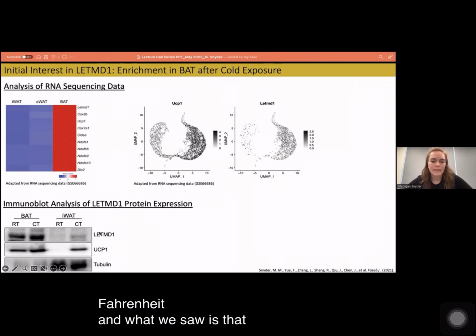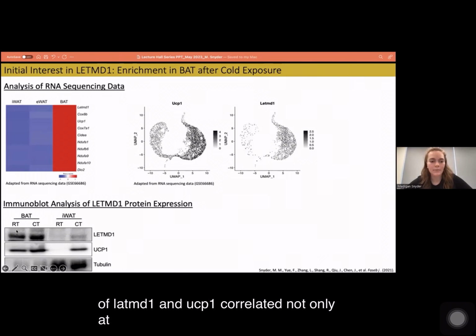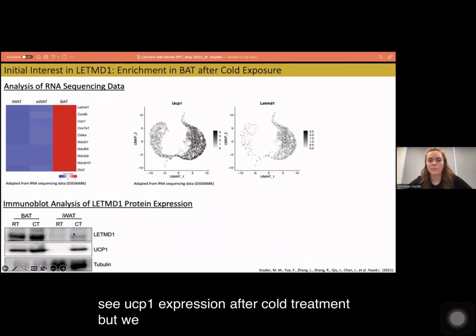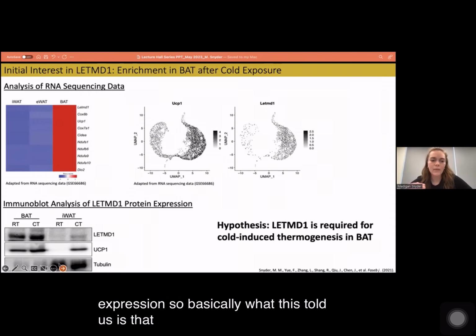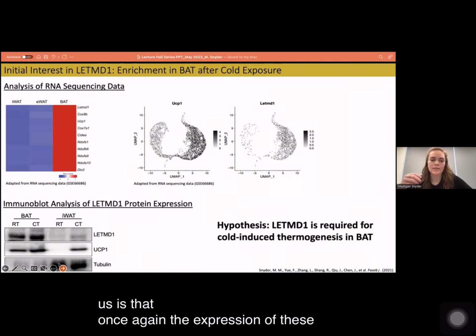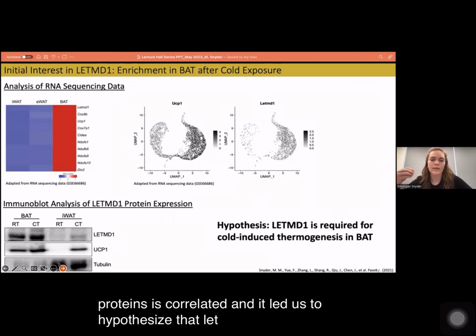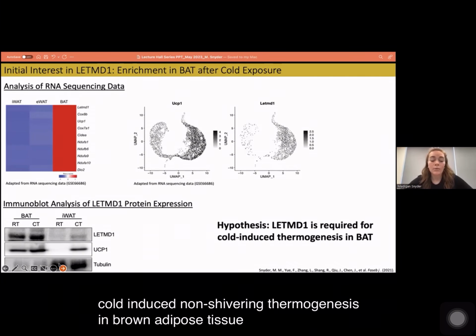And what we saw is that the expression of LETMD1 and UCP1 correlated not only at room temperature in the brown fat, but also after cold treatment. But if you look at the IWAT, we only see UCP1 expression after cold treatment, but we don't really see LETMD1 expression. So basically what this told us is that, once again, the expression of these two proteins is correlated, and it led us to hypothesize that LETMD1 is required for cold-induced non-shivering thermogenesis in brown adipose tissue, which was really interesting.